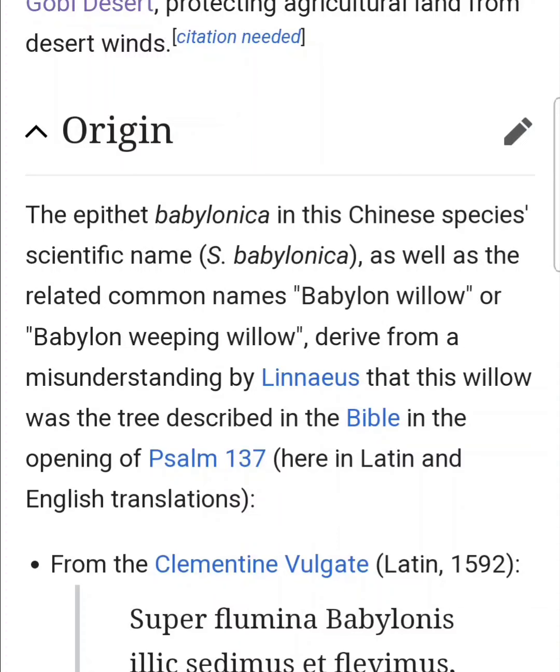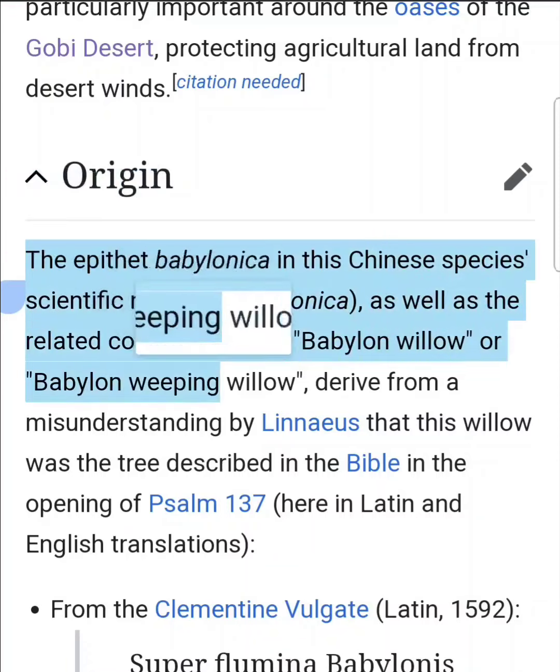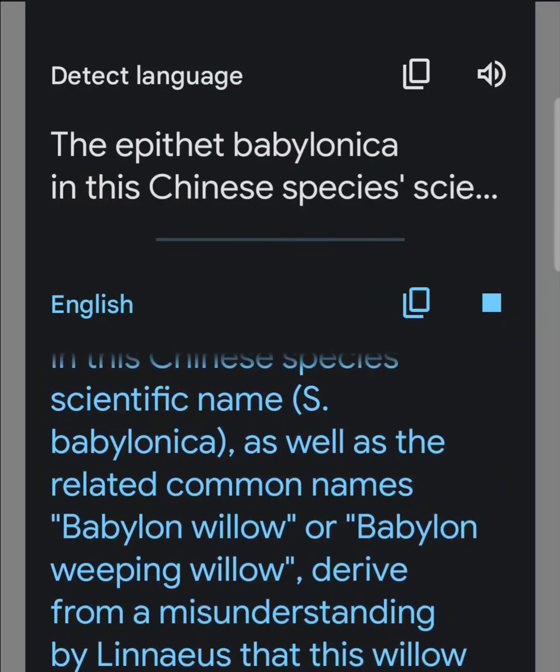Oh, now look. Oh, they're gonna say this. This is why you could have named any of the species. Wait. You could have named any of the species of willows in China or in Asia, the Babylonia or whatever it's called there. But you're choosing the one. The epithet babylonica in this Chinese species' scientific name, S. babylonica, as well as the related common names, Babylon willow, or Babylon weeping willow, derive from a misunderstanding by Linnaeus that this willow was the tree described in the Bible in the opening of Psalm chapter 137, here in Latin and English translations.